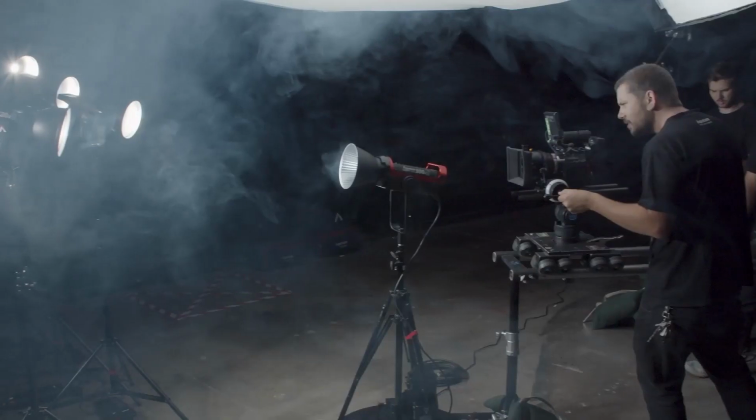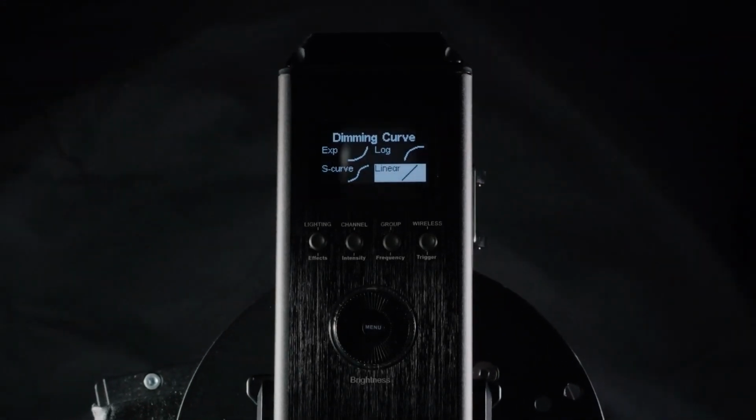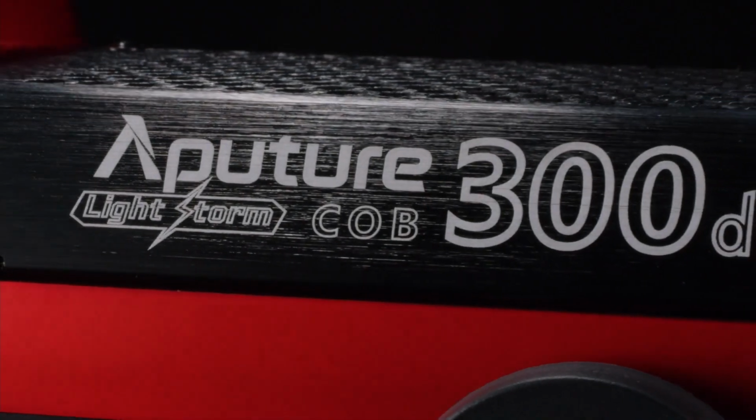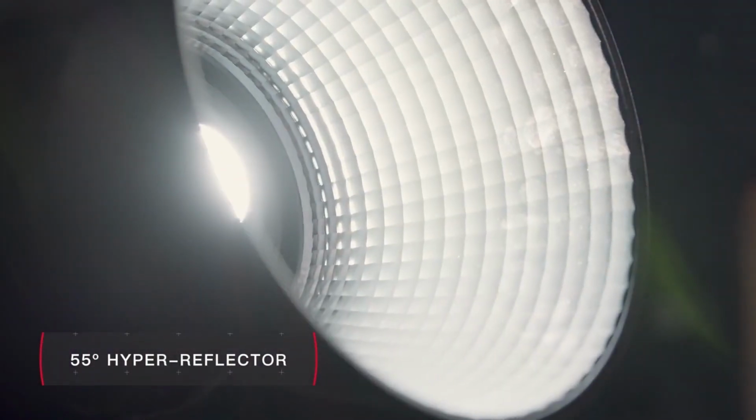It boasts 20% higher power and improvements in all areas based on user feedback. It uses COB technology to produce 5500 Kelvin colour temperature with a low energy consumption of just 350 watts. The CRI rating of the 300D Mark II is 96, allowing it to render accurate colours.